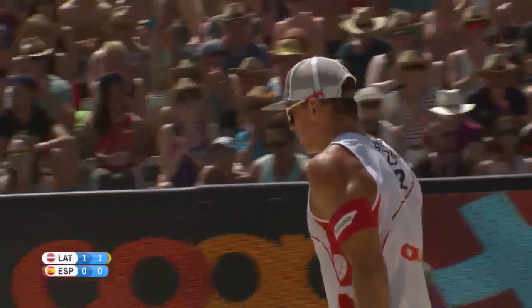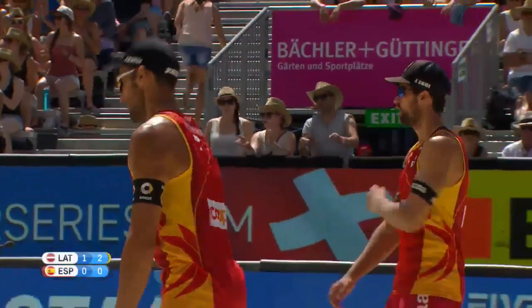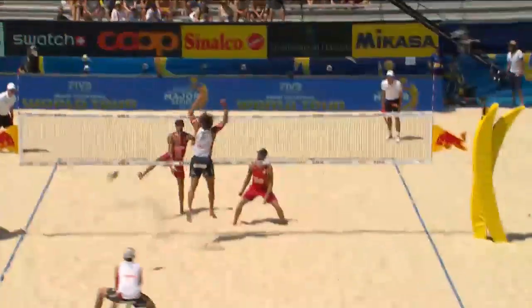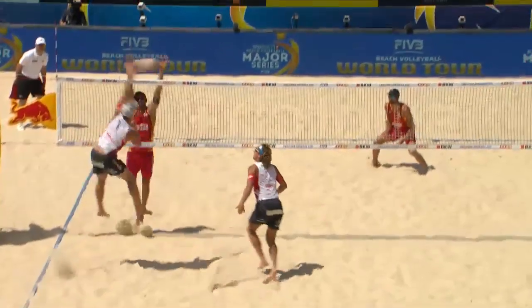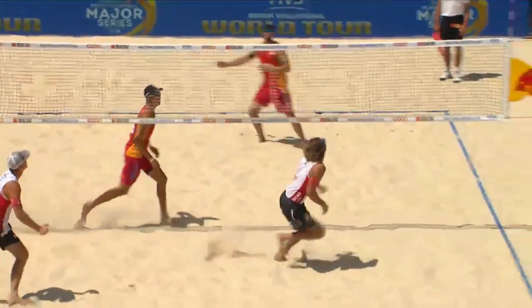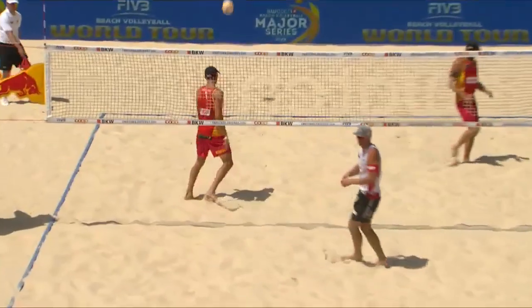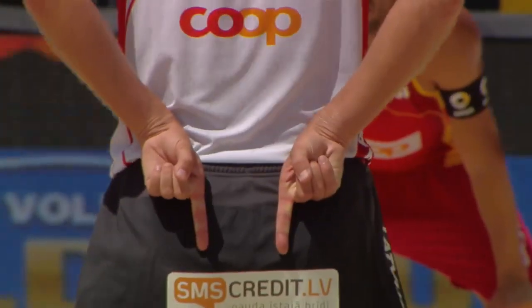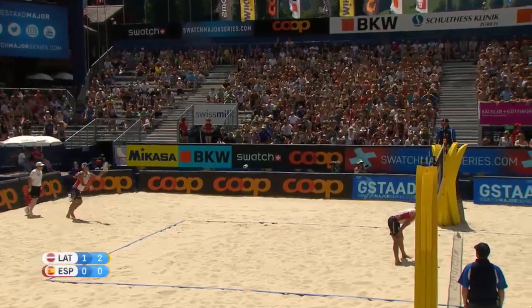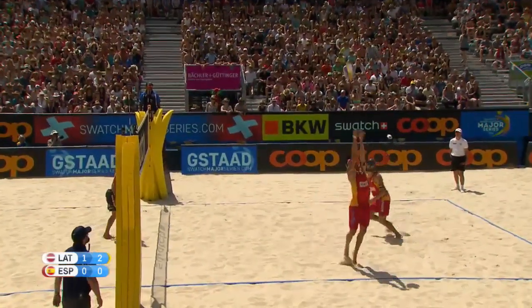2-0. He had to work hard for it, but the point is on the board. Janis Smedins looks so good right now. First of all, he whips up an ace to start the second set, so he already puts Spain on their heels. Then he's making some great defensive plays, and look at this. He just goes up, turns it the opposite direction at the last second, puts that ball down to the ground, makes it look easy. Again, a good service from Smedins.